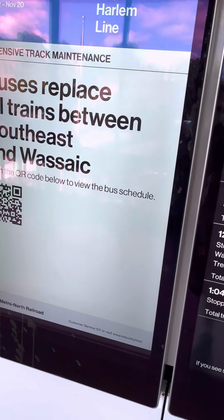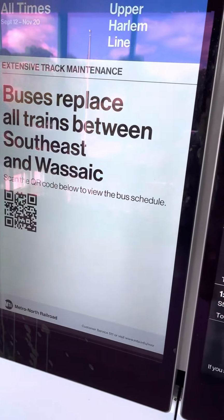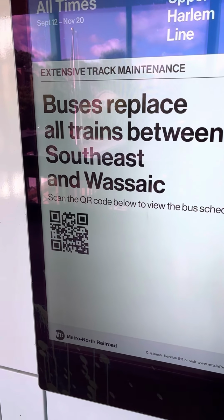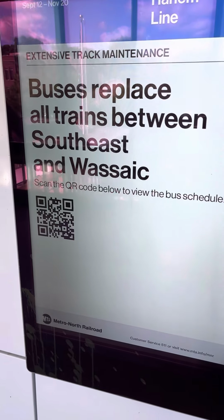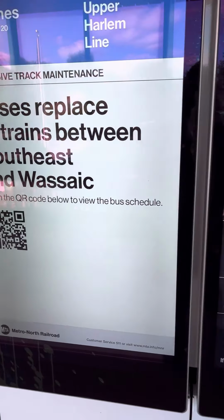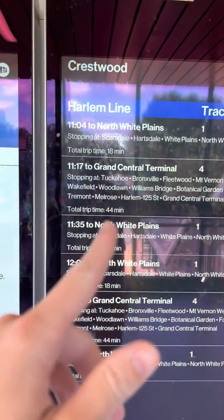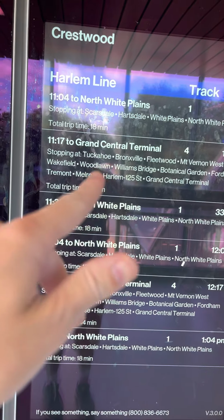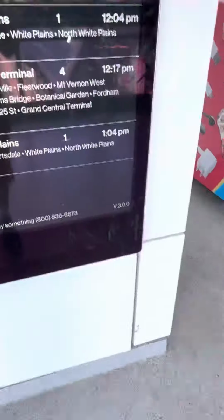Okay, if it wasn't clear during the Deer Park trip video, this is what I meant by buses replacing trains between Southeast and Passaic on Metro North, but they don't on the Long Island Rail Road. But now I'm going to catch the 11:17 to Grand Central Terminal, taking it to Jamaica, where I'm pointing right now.